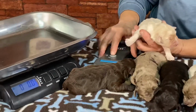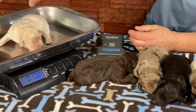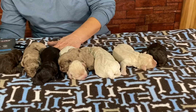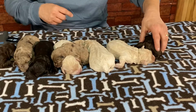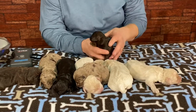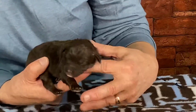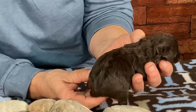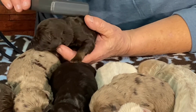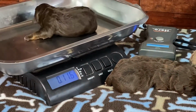All right, let me see. Microchip number on this one, 30687. 14.4 ounces as of today. I know, you guys are noisy. All right, the last one in here is another chocolate. They're down here rolling up looking for a warm spot. This one has a big white spot on the chest, white on the chin. And she's got nice curls coming in her coat. I know you guys are cold. 30684 is her microchip. And she is 11.6.